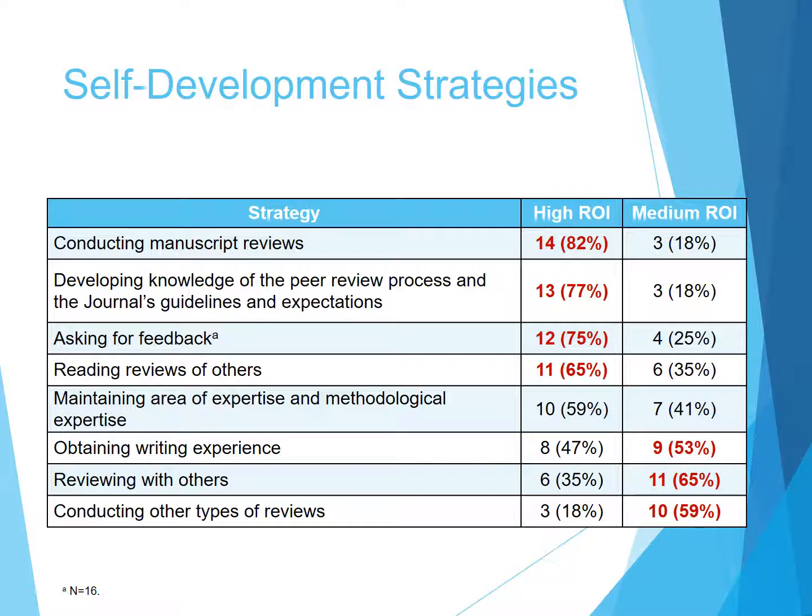Asking for feedback is something else that could be really high return on investment. It may not necessarily be feedback from the journal themselves, but maybe you work with a mentor or a peer or someone else that has more experience with peer review, and just ask, this was the peer review I submitted. What do you think? Did it hit the nail on the head? Would you have written similarly? Would you have written something differently? Thinking about different ways to approach peer review.